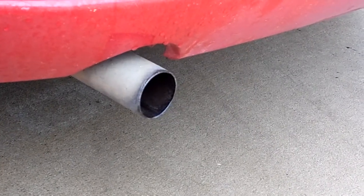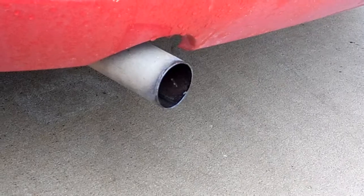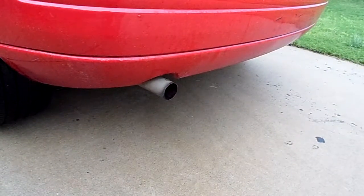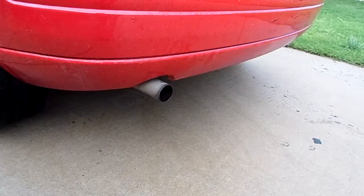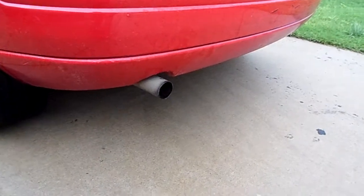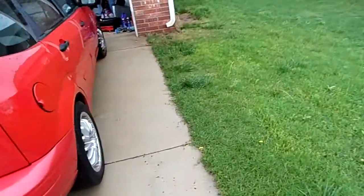There's no water in the oil, so the oil's not contaminated. There's no oil in the coolant. So I think it's got a very, very slightly leaking head gasket. It's not too bad. It's only seeming to affect it at an idle. Like I said, as soon as you hit the gas to take off, she runs great. Drives perfectly smooth.